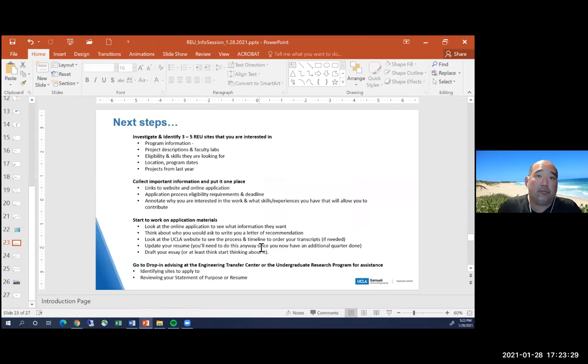Okay, so before we go into the panel, I just wanted to talk about next steps. If you're interested in applying for one of these, you want to investigate and identify 3 to 5 REU sites to apply to. Start collecting important information and put it in one place, just like when you did those college apps, right? It can be a mad mess if you've got things all over the place. Know your deadlines, right? And the application processes and materials that you need to turn in for each site.